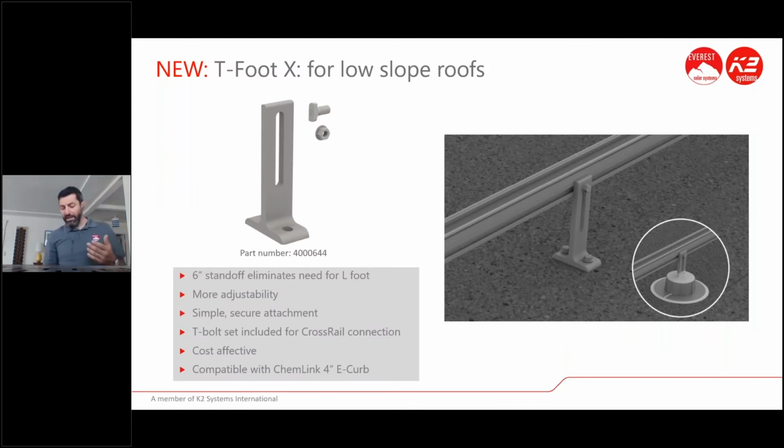So the last product I wanted to mention on the roof attachment side is a really exciting new product, what we call the T-Foot X. This is literally the product right here in my hand, so you can tell it's real. Obviously we gave it the name T because of the shape, and this is for a flat roof application or low slope roof.